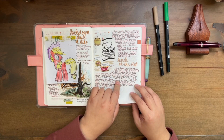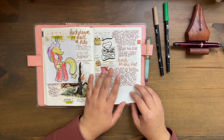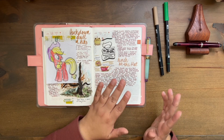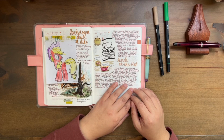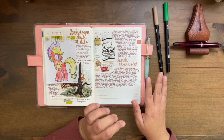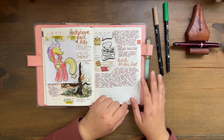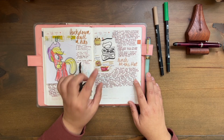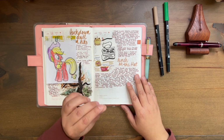This day we went to lunch at a place called The Hat, and it's almost like a 50s style diner vibe, and it's pastrami sandwiches. That's what they're known for. I will say the pastrami sandwiches there were really good, and we had chili cheese fries, and this is what happens when I try to doodle or do little sketches without having a reference.